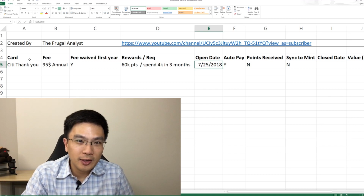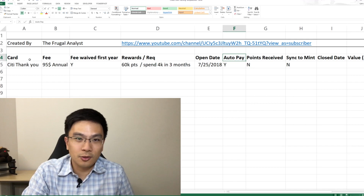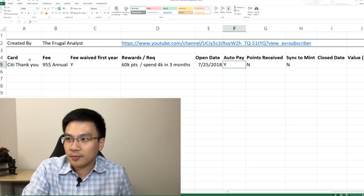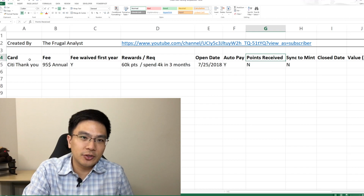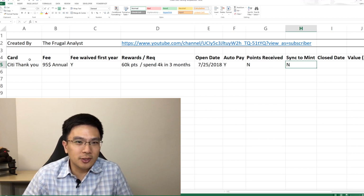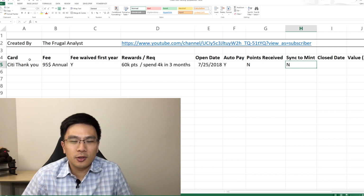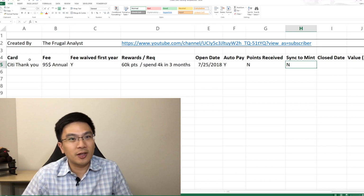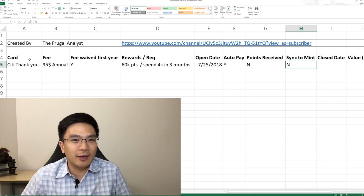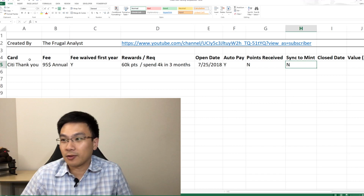The next column is the auto pay. I don't want to get charged any interest fees, so I want to make sure that I pay the whole statement balance at the end of each statement month. Points received. Once I receive the points, I'll flip this toggle to yes. Sync to Mint. If you have a lot of cards, Mint is really useful. I use Mint mostly to mitigate any fraud in my accounts. If I have 5 cards open, I'm not looking at each card every day. And Mint really helps me see if some of my cards have fraud or not. I think in the last 5 years, I've probably had around 1 fraud per year. So just putting it on Mint allows me to control everything in one platform.